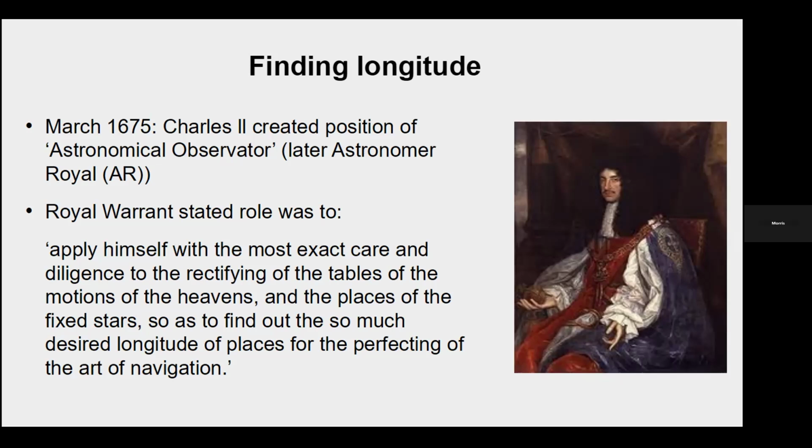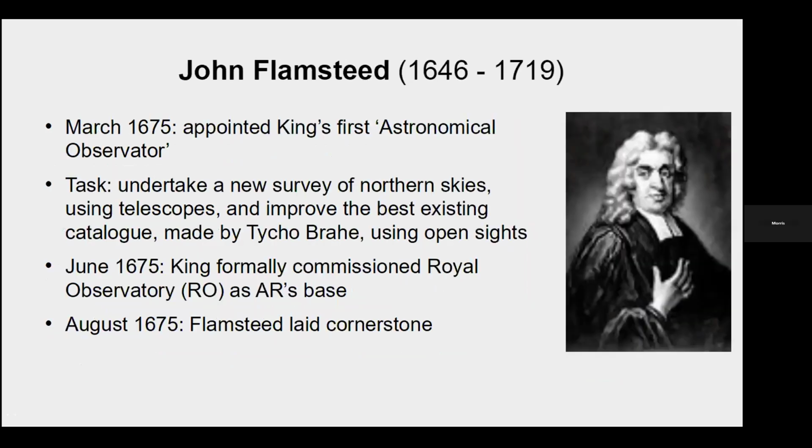In March 1675, Flamsteed was appointed as the first observator. He was only 29 years old, but obviously knew the right people. He was in post for 44 years. And his task was to undertake a new survey of the northern skies using a telescope. As I said, it had only been really invented in 1610, so this is 65 years later. And he had to improve the best existing catalogue, which had been made by Tycho Brahe using open sight, i.e. eyesight.